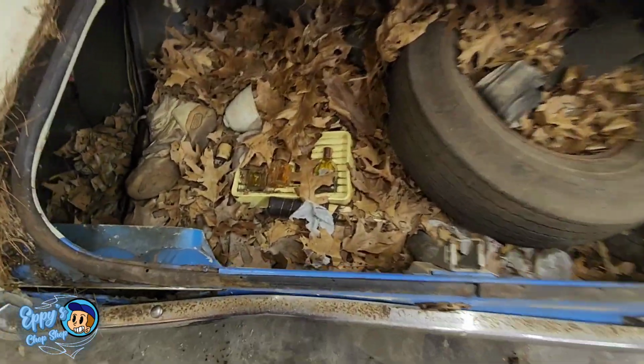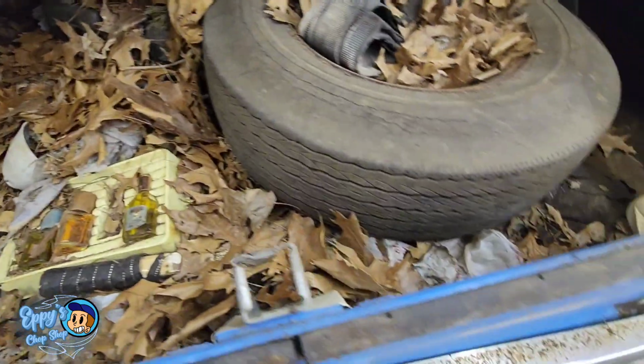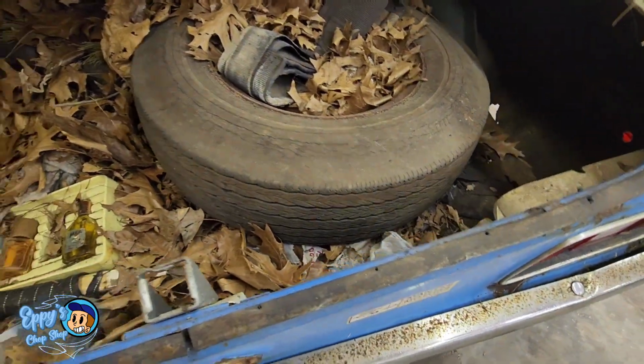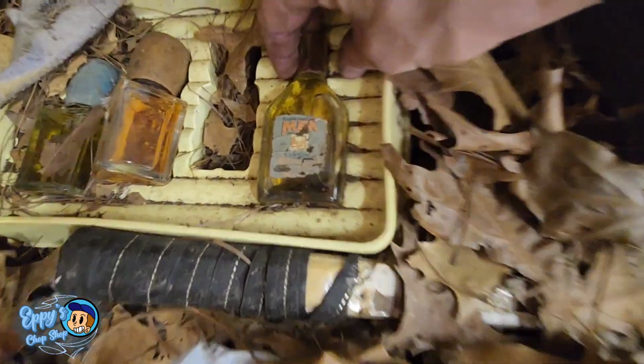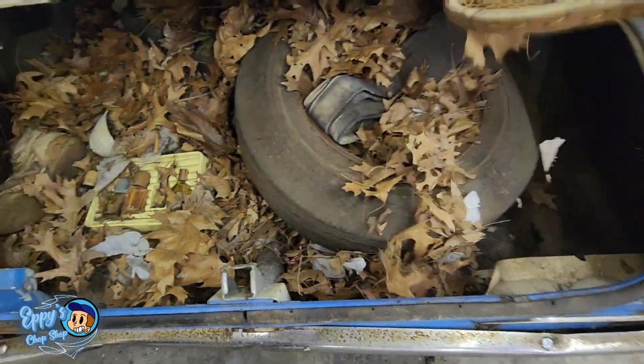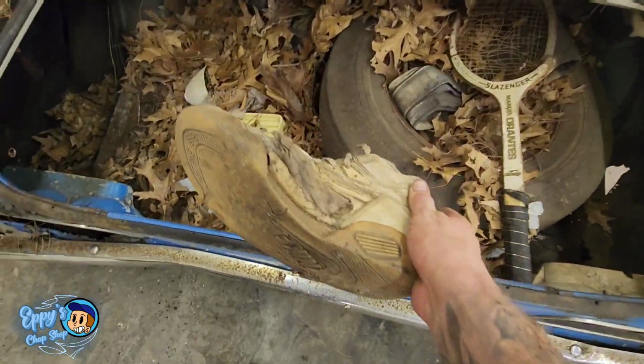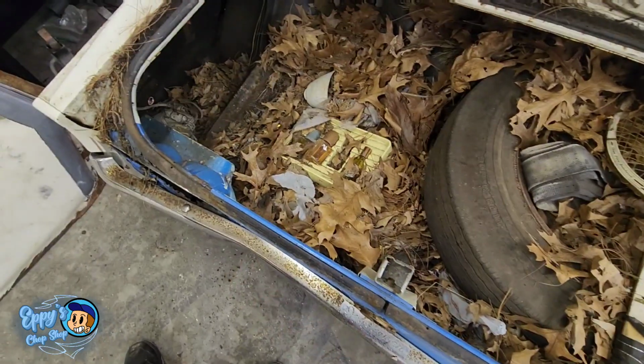Oh, we got some cologne. I hope nothing's alive in here. I just had that thought. I hope nothing's alive in here. So we got some musk. The tennis racket? Yeah. Oh, Puddin's Fab Shop left his shoe in here. Puddin'! What are you doing one-footed, bud? I don't need that. What else is in here?